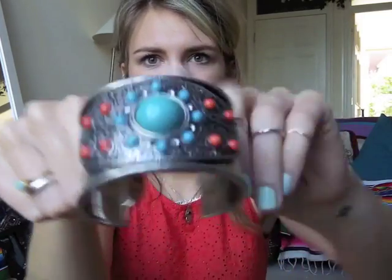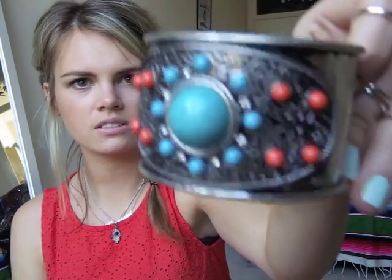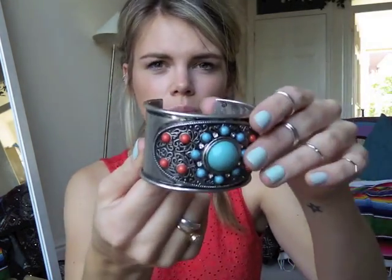So it looks like this. Let me take it out of it. Yeah, so it looks like this. So it's a faux silver, turquoise and kind of red stoned cuff. I like the fact that if you look at the silver, I don't know if you can see, it's kind of beaten up. It doesn't look bright Primark silver, and I like that. Kind of antique-y. And this little beauty cost me £3.